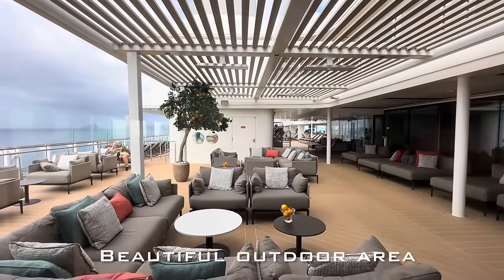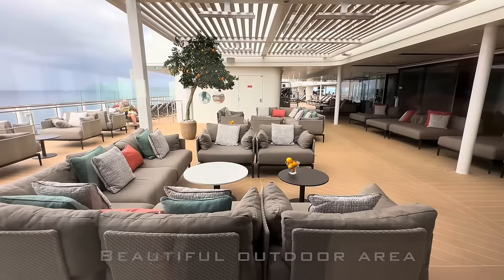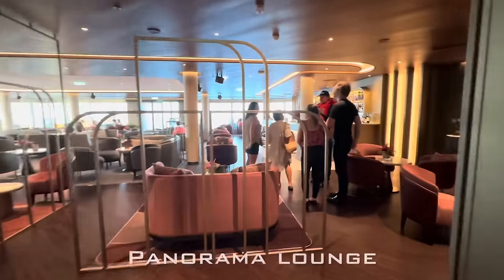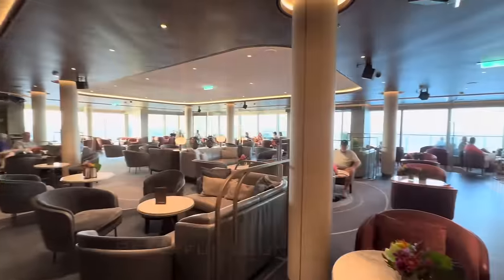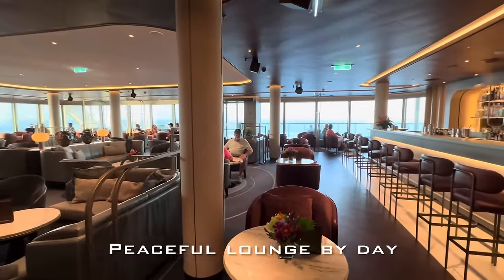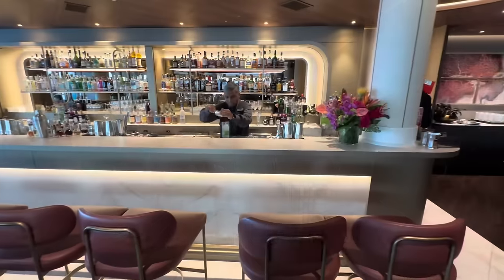Adjacent is a beautiful outdoor seating area as well for those who like to be al fresco. Now let's look at the Panorama Lounge, which does get a lot more foot traffic. By day, it is considered a peaceful lounge and a lively bar in the nighttime.